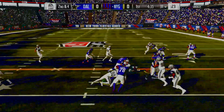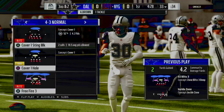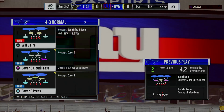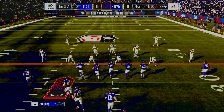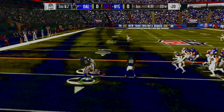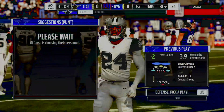On 2nd down, here's Barkley. And he'll get this up only to about the 33. And he got half of what he needed there, 2 yards. And it'll bring up a 3rd and 2 more. They'll try to run for it with Barkley. And he will lose yardage here to the 31-yard line. He lost 2, and it brings up 4th.